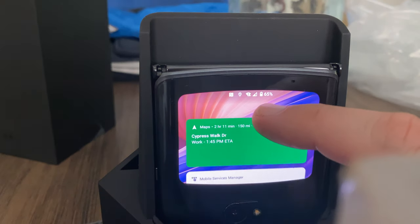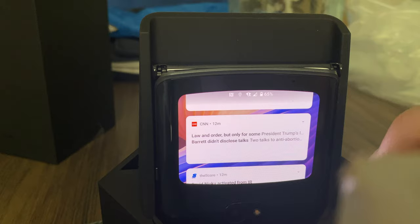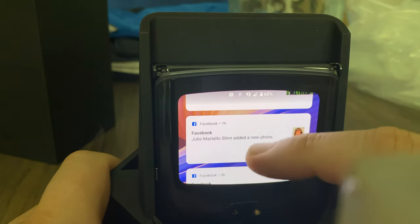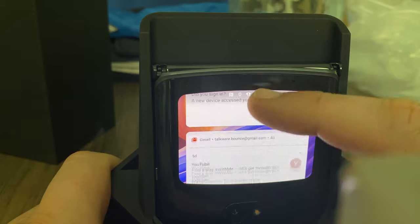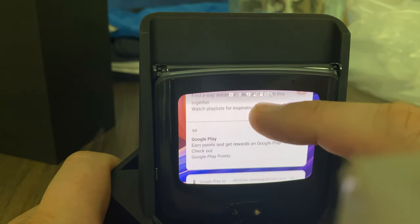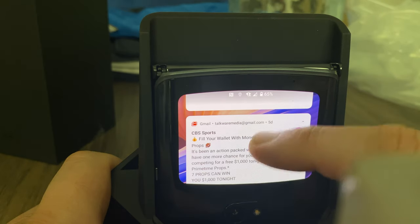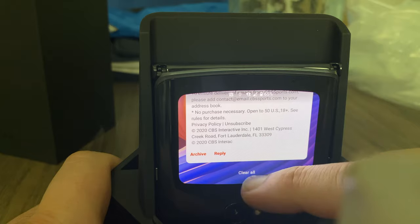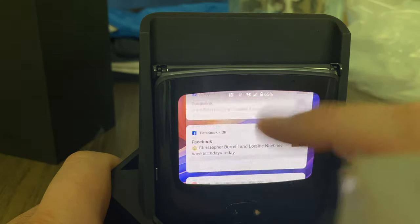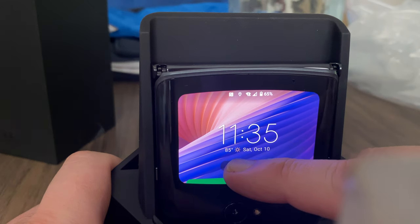So yeah, GPS was pretty cool. And obviously you get all your notification cards here. You just kind of scroll through those, and of course those are also interactive, just like they would be when the phone is open. You can expand it like this, and if you want to dive into the content, so that is pretty cool. And you can see that everything's very, very smooth and very, very quick on it. So definitely love that.